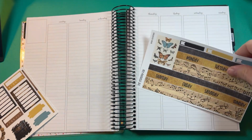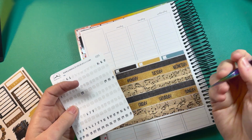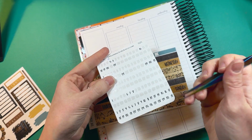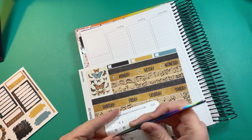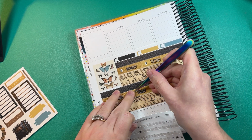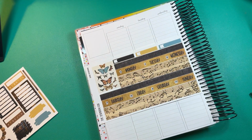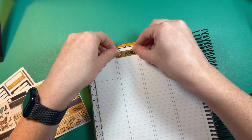Gotta get myself organized. Gotta get my dates so I don't forget. Today is the 17th. That means yesterday was the 16th. So I'm going to try to use up some of these. As I mentioned in my previous video, I did open my own sticker shop. These date dots are from there. I love teeny tiny dates because they fit in everything. So that's what I'm going to use. Let's see, 19, 20, I gotta make sure I don't miss something here, because I would. 21 and 22.